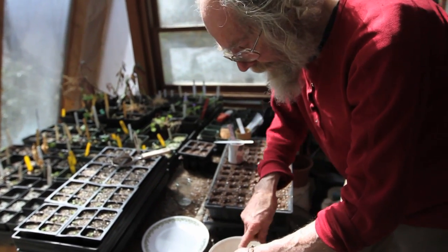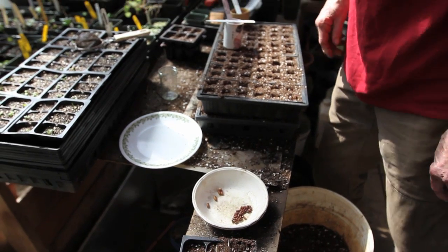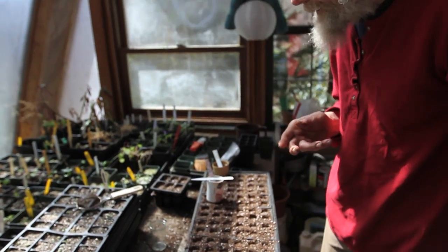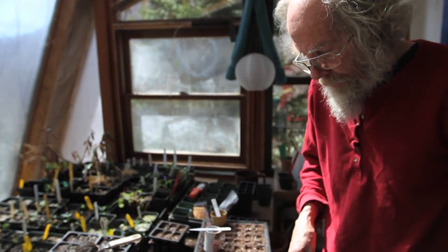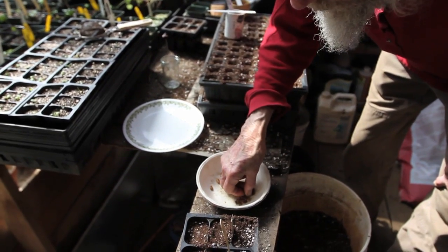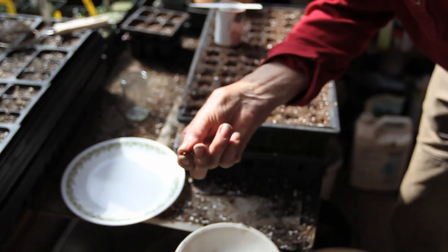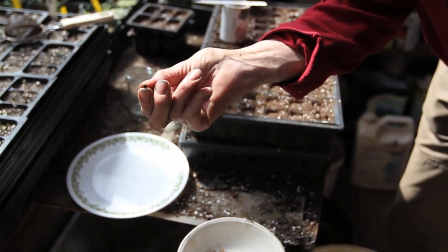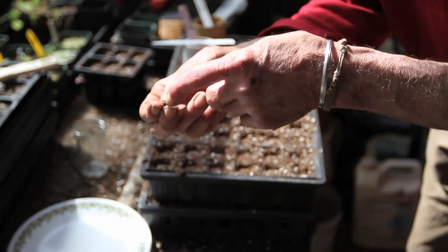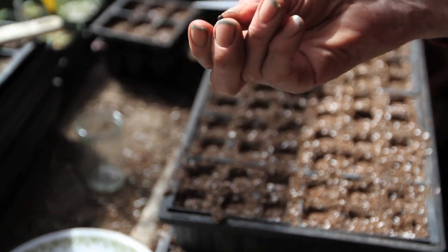Now, what am I going to do with these? Well, I could try the hot water thing again. Or I could try something different. I've tried three different things with this, and what was most effective, actually, as it turns out, was to take these little seeds and rub them on sandpaper, just a piece of sandpaper. They're big enough that you can actually get a hold of them. So I rub them on sandpaper until I can just see the inside of the endosperm.